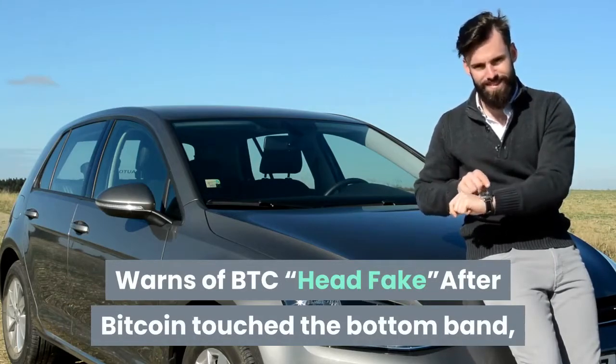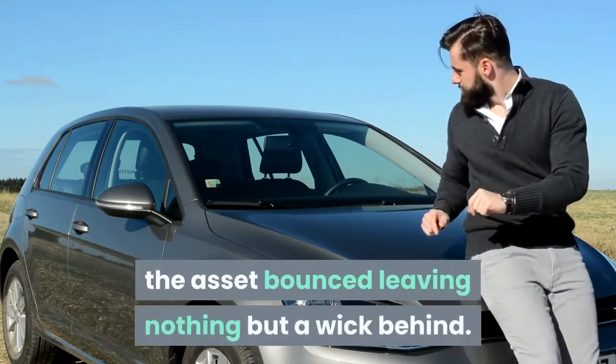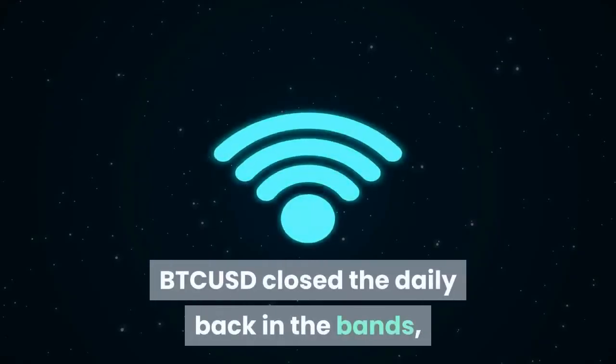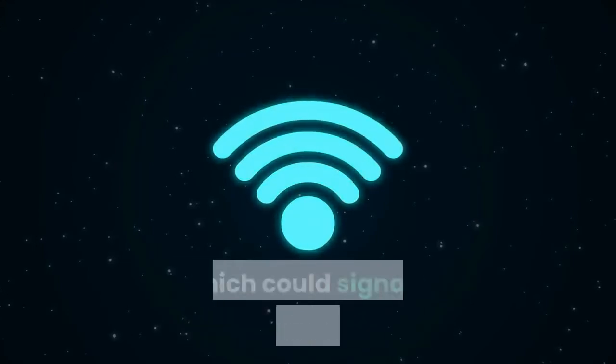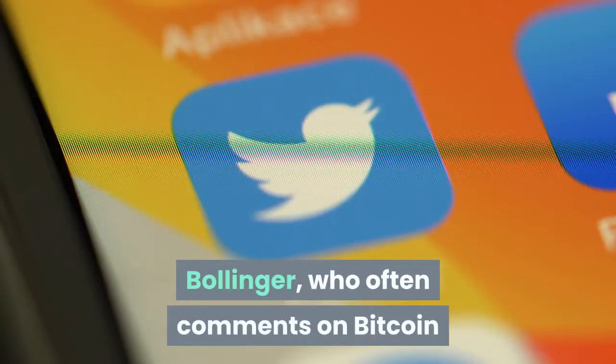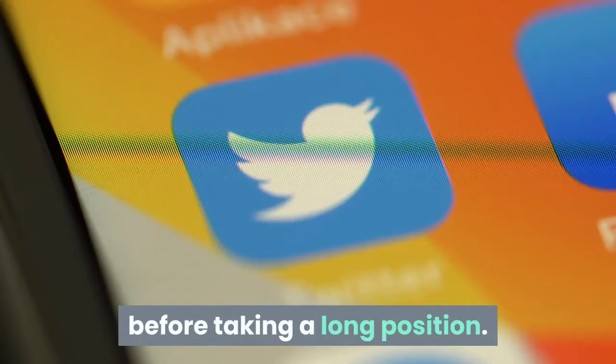After Bitcoin touched the bottom band, the asset bounced, leaving nothing but a wick behind. BTC/USD closed the daily back in the bands, which could signal a reversal is underway. Bollinger, who often comments on Bitcoin and other assets, told the world via Twitter that he's looking for an upside reversal in Bitcoin before taking a long position.